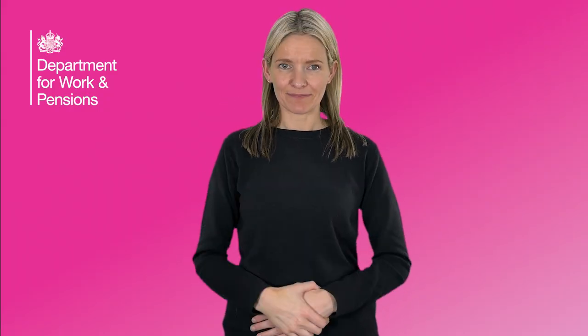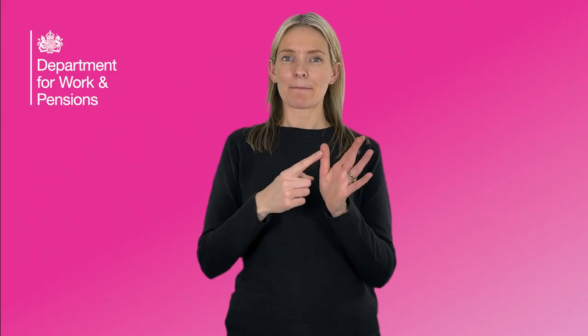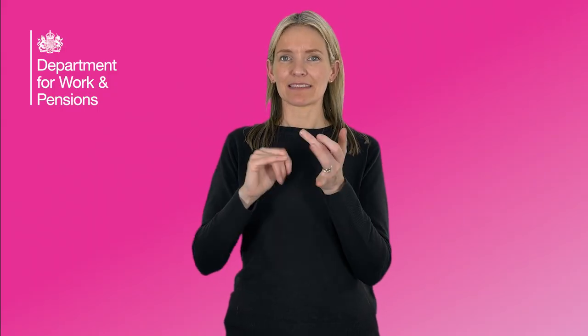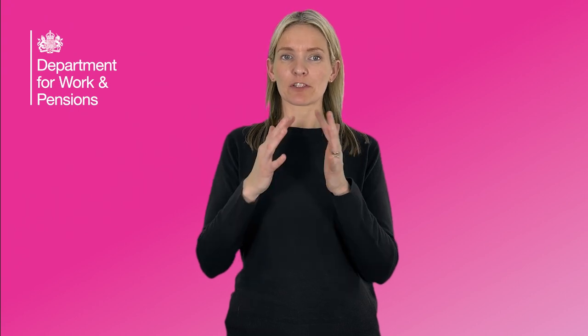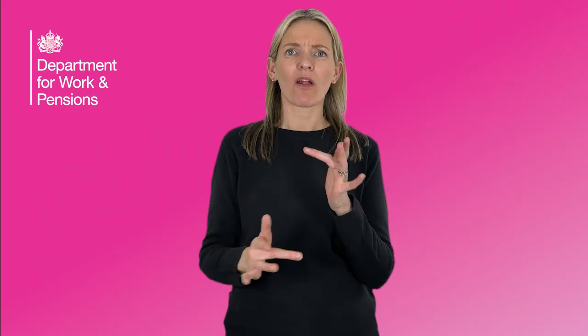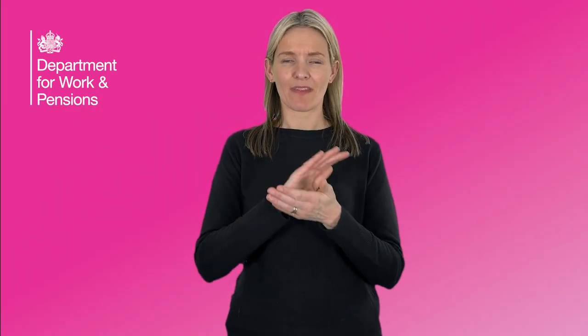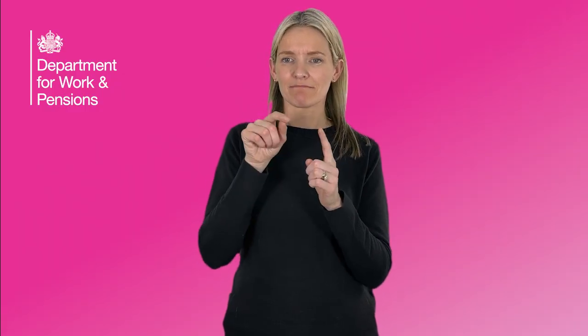Send your completed form to DWP Maternity Allowance, Mail Handling Site A, Wolverhampton, WV98 2GL. If you cannot print the form, you can order one online. To order a form online, go to https://secure.dwp.gov.uk//ask-for-a-maternity-form.